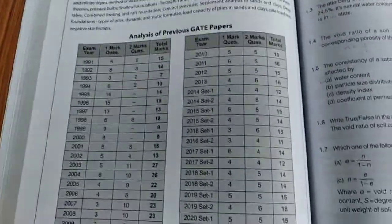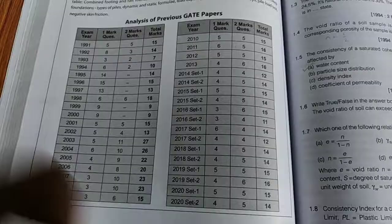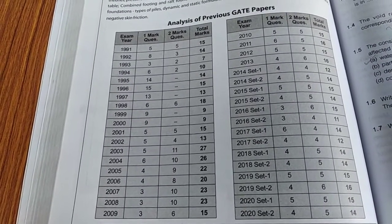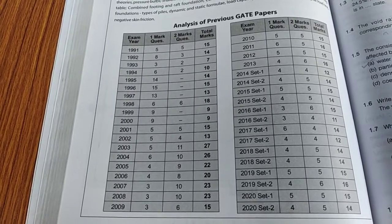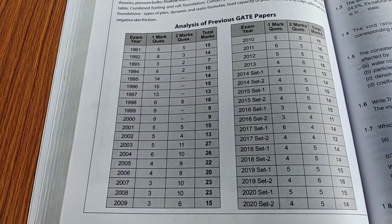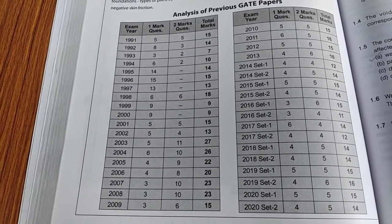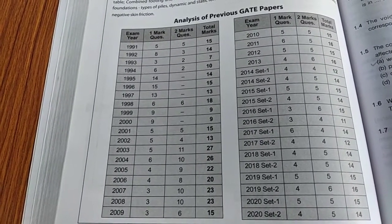Then you need to come to the analysis of previous papers. From 91 to 2020, if you see here, set 1 and 2, because after 2014 the exam was conducted on CBT, computer based test, in 2 shifts, morning and evening. So you have 2 papers. Okay, so you need to see the total marks so that you get an idea of total weightage. In the year 91 it was 15 marks, then it got reduced in 93, then again it was at an all-time high in 2003, then after 2003 it was in the 20s, more than 20, then again if you see, after 2009 to 2020 it was somewhere between 14 to 16.